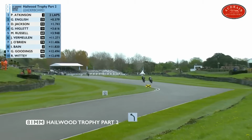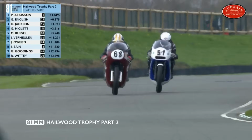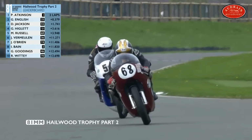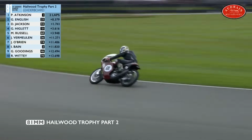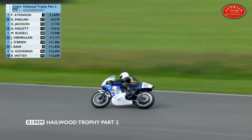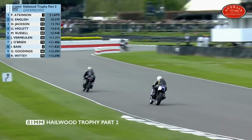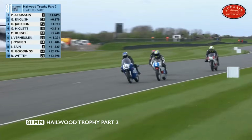No, there isn't. And Graham Higlett, he's on a Rob North chassis, the 1971 Triumph 750, whereas number 68, Michael Russell, he bought it made out of parts. It's got a Manx chassis with a Norton Commando engine in it, so a 1972 Commando engine, so a real nice motorcycle. He said he's really enjoying it, but it's down on power.